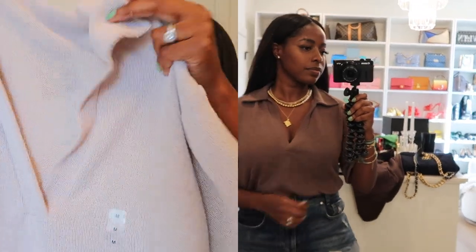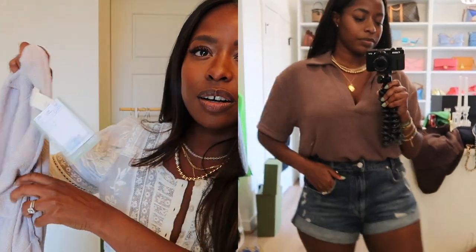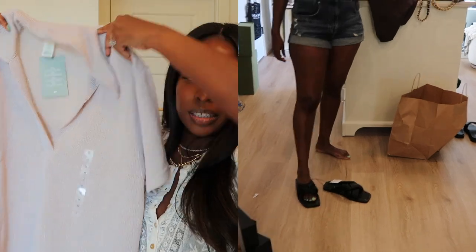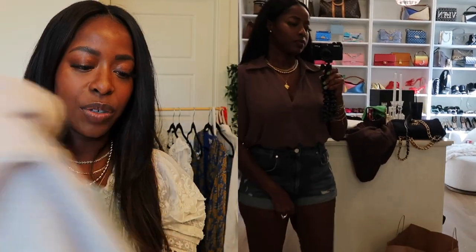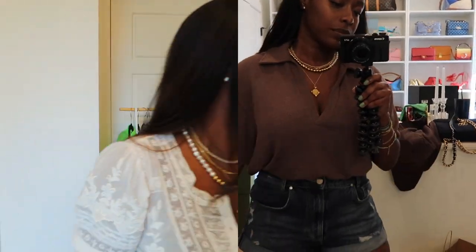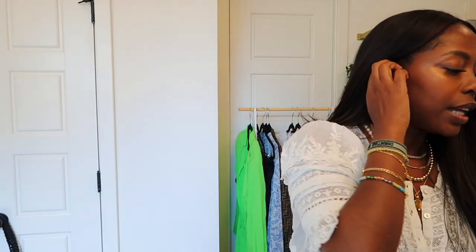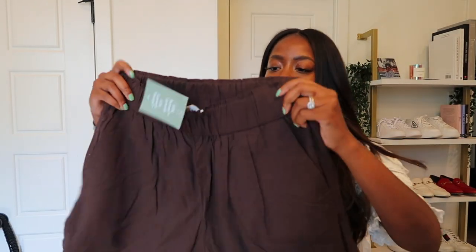Next up, I got these little shirts. I hope that they're cute. I'm not sure, but they looked very chic. This is the first thing I saw when I walked in. It was folded up on a table. Color's kind of blown out, but it's a little knit polo, basically. But very summery vacation vibes. It reminds me of Tulum.